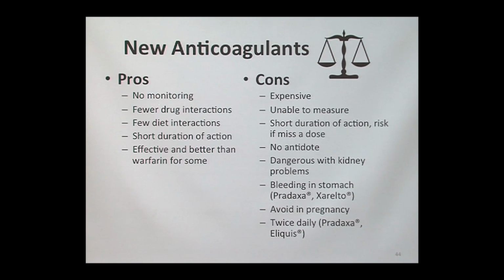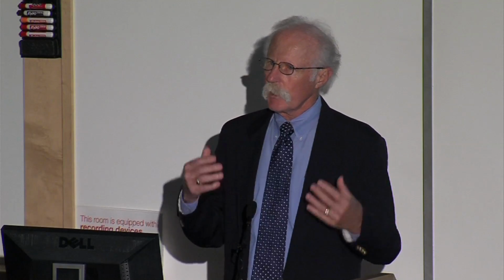So as with any medication, there's a risk and there's a benefit. And it's very important to sit down and discuss those.